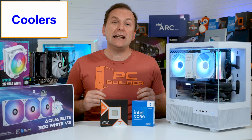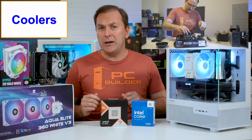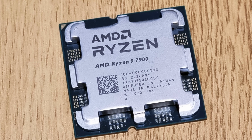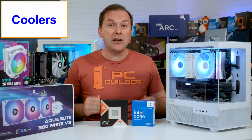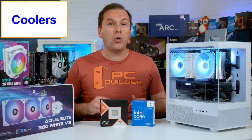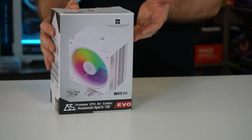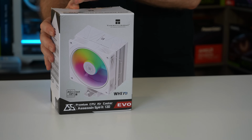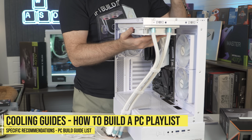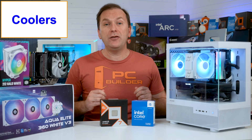Note that some Ryzen and Intel CPUs come with included box coolers. For Ryzen 5000 CPUs, the Ryzen 7700 and the Ryzen 7900 non-X CPUs, these coolers are fine, but I generally recommend upgrading them. For most Intel CPUs, other than the lower-end Core Ultra 5 225 and the i5 12400, I recommend upgrading at least to a budget tower air cooler. We have cooling guides in our How to Build a PC playlist, and we recommend specific coolers for each CPU in our build guide lists, so check those out in the video description.